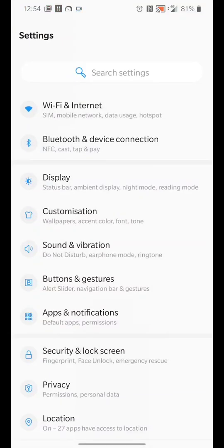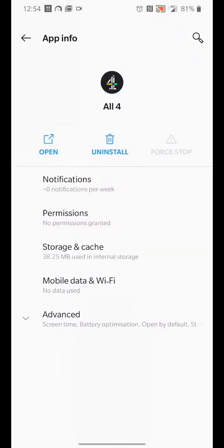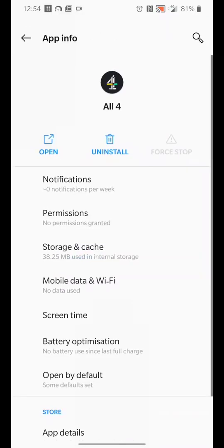So here's the apps and notification. All you do is go into your app screen, and you can go into whatever app it might be. So all four here, click on that one, and you can go into the battery optimization, and you can either tell it to optimize and restrict it, really lock it down. You can tell it not to optimize at all, which is good if you want an application running in the background all the time. And then you can have this intelligent control, which actually tells you when an app might be unnecessarily running in the background, and then you can sort of decide what you want to do.